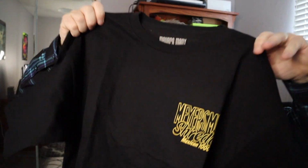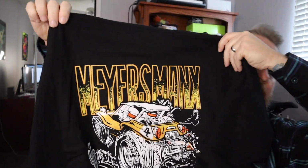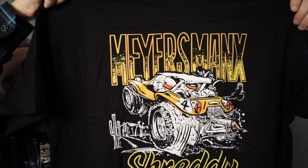I wear Dixon Flannels just because I like them. I'm into motorcycles, and this came in the mail. It is a collaboration between Meyers Manx and Shreddy. I bought an extra large Manx T-shirt. It's soft but sturdy. Let me just hold it up. This is the front side. It just has Meyers Manx Shreddy Mexican 1000 on the front. And then on the back side is a rendition of one of the buggies that they built for this year's event. So that's the back side.